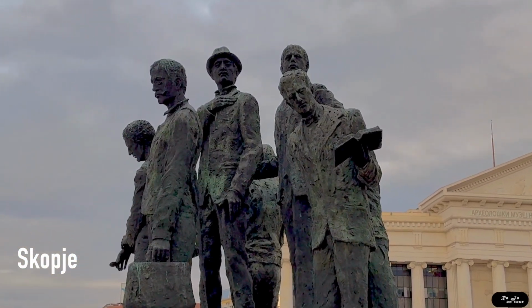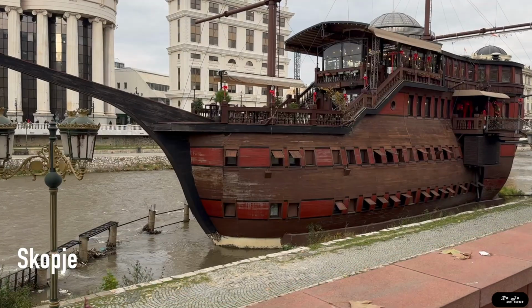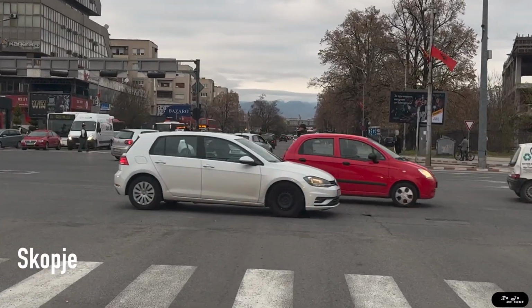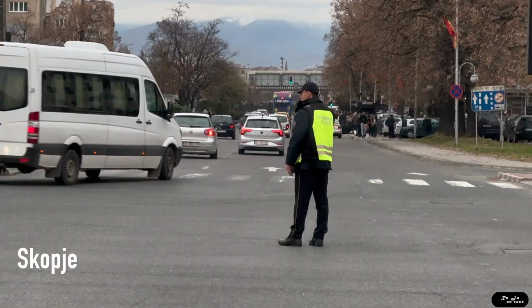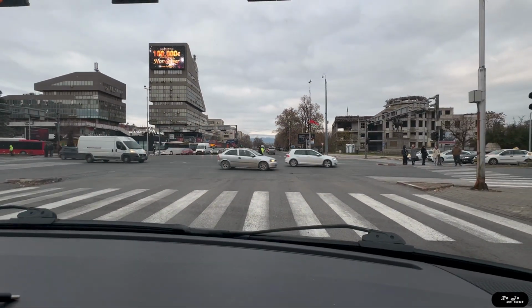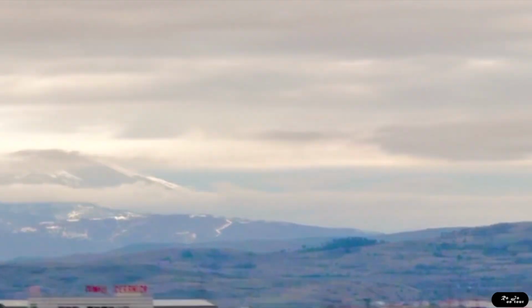And when we wanted to drive out of the city after a long visit, the traffic was at a standstill. Fortunately, there was a man directing all the traffic at this very busy intersection. And with this visit to Skopje, we left North Macedonia and drove into Montenegro.